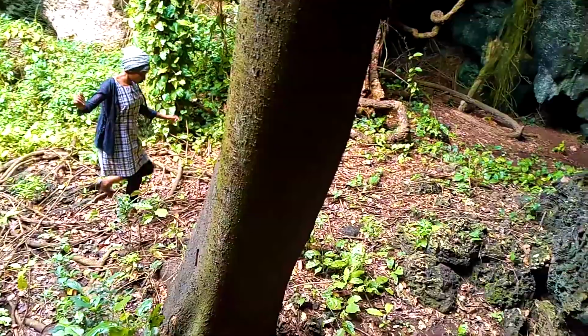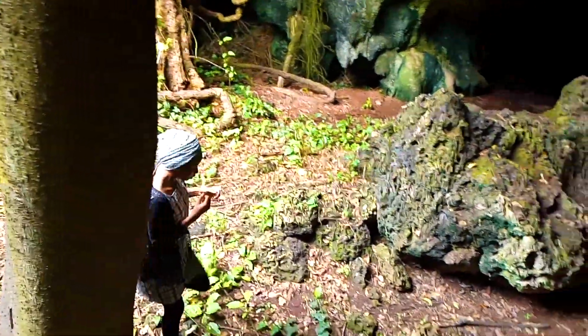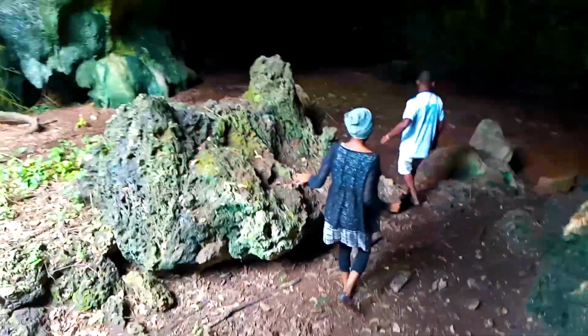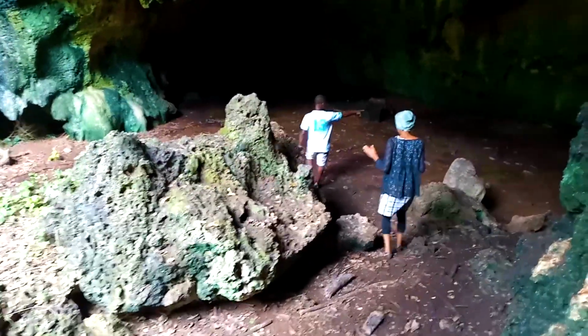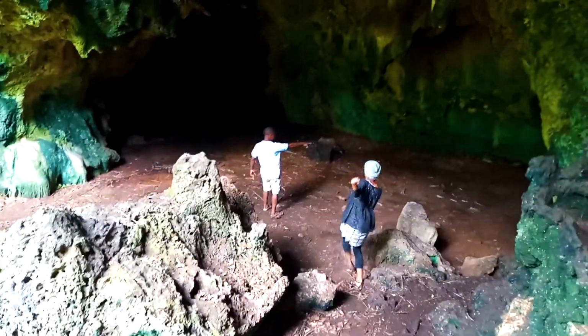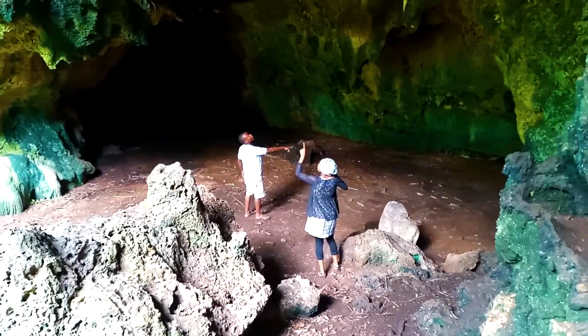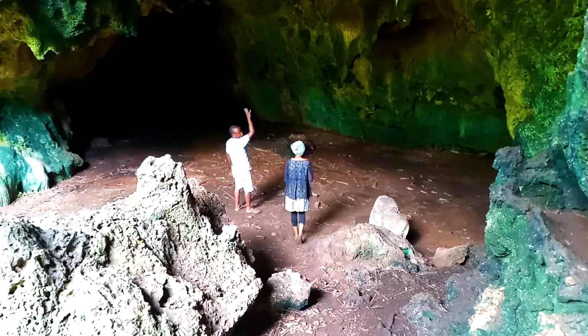So let me give you some bit of facts about this place. This place is found in Shimoni, Kwale in Kenya. It is believed to be the largest coral cave in Kenya and second largest cave system in East Africa after one in Tanzania. Man, all that place was full of bats. So there are three types of caves. We have the Pangani, Mdenyenye and Kisimani.